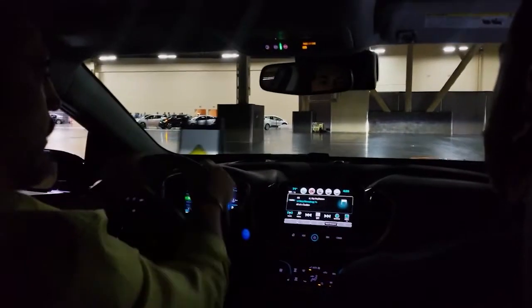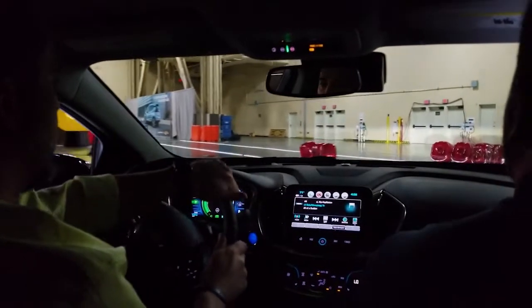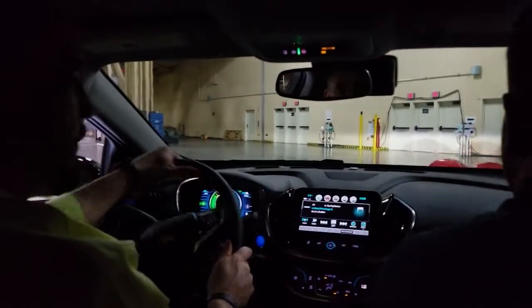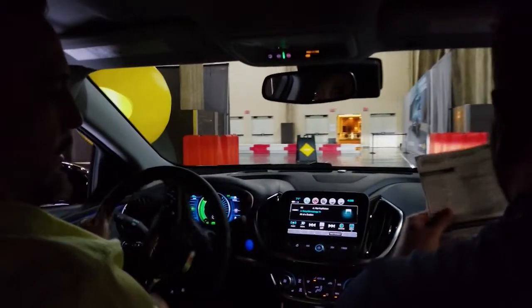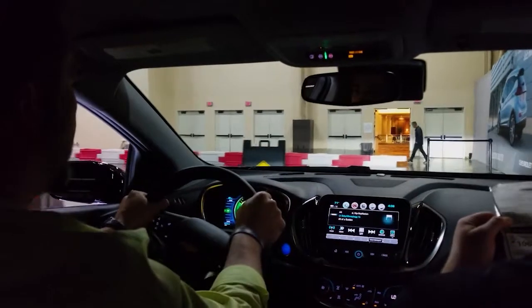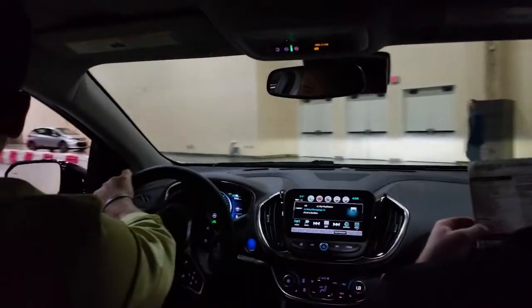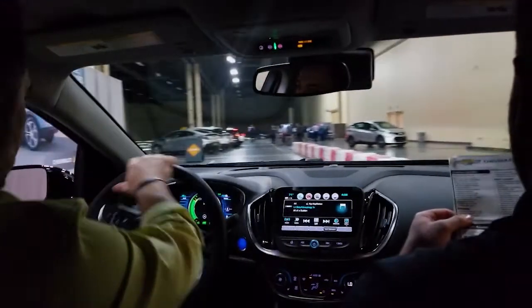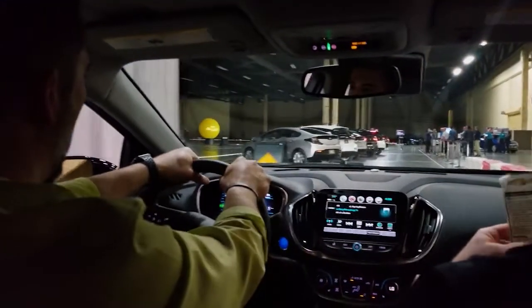What's the fuel economy when you're in gas mode? 42 miles per gallon, yeah. And then the MPGe is 106. 106 miles to the gallon, to the energy. And I'd be contributing to the economy, to the world.